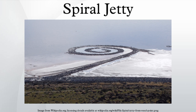Spiral Jetty was the first of his pieces to require the acquisition of land rights and earth-moving equipment. He began work on the jetty in April 1970. Construction took 6 days.